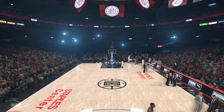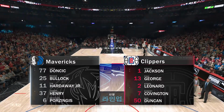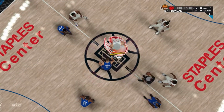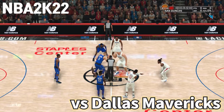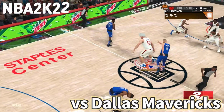Thank you. Looking at the starting five for the Dallas Mavericks. They've got Tim Hardaway. Reggie Bullock is out there with Luka Doncic. Then it's Jackson and George, they're manning the backcourt. Kawhi Leonard out there with Robert Covington. And it's Tiny in at the five, roaming the paint. And it's the Mavericks to start out.